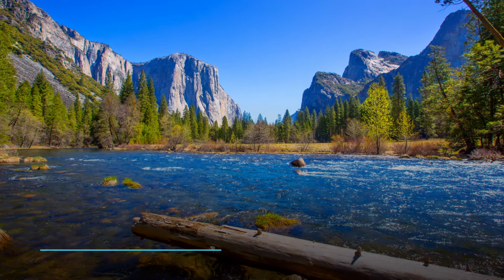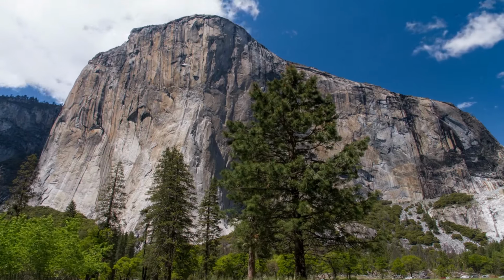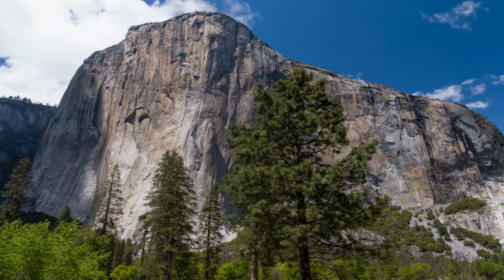Number 4. Enjoy El Capitan. El Capitan is a famous rock in Yosemite National Park. It's really tall, about 3,000 feet, and lots of rock climbers like to climb it.